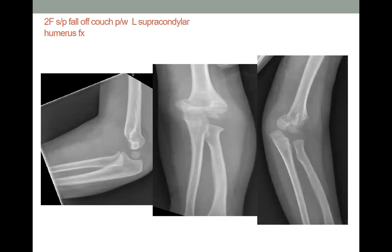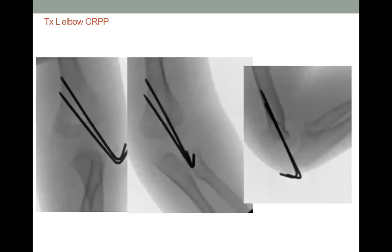Morning. First patient is a 2-year-old female. Status was fall off the couch, present with this left type 2 supracondylar humerus fracture. She was neurovascularly intact. She was taken the following morning for a left elbow closed reduction and percutaneous pinning.